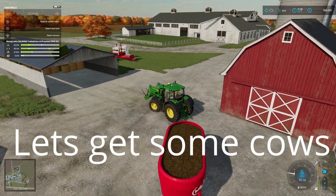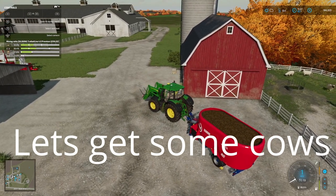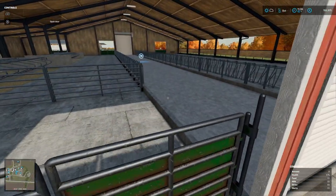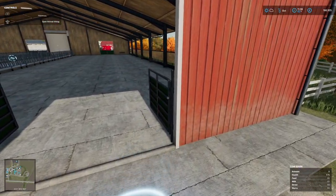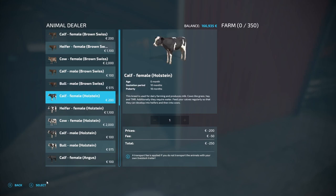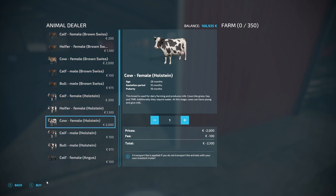Right, so we got some feed. That's where we'll get our milk out. The feed goes in there. Right. So I think we'll get Holsteins. We can hold 350. So shall we get 70 to start? Can we afford 70? It's 126,000. That's a bit too much.